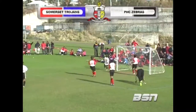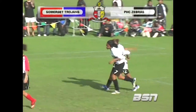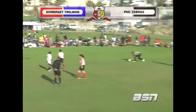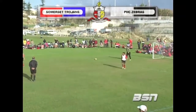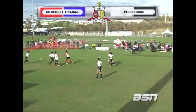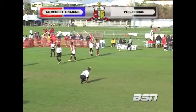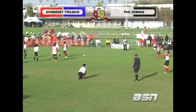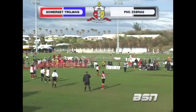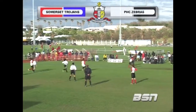Nolan, just wide. Just wide of goal. That very easily could have been the equalizer. Goal kick coming out for Somerset. Nurse gets a left boot to it. Been told that Nolan played a key role in the Zebras' victory last year.